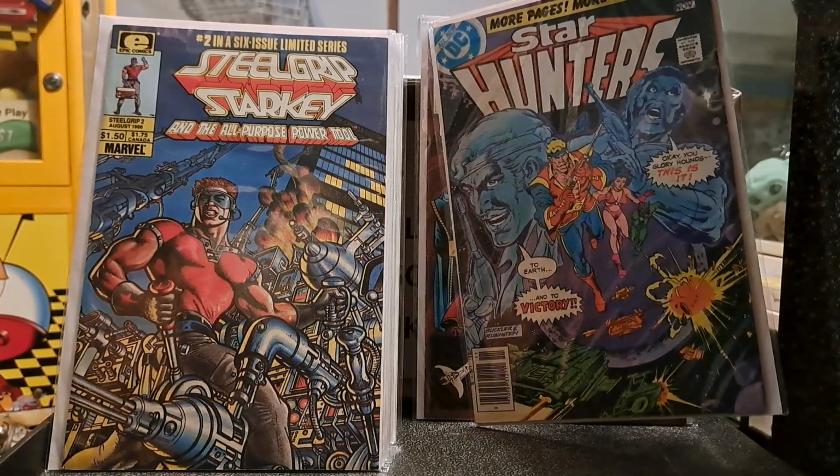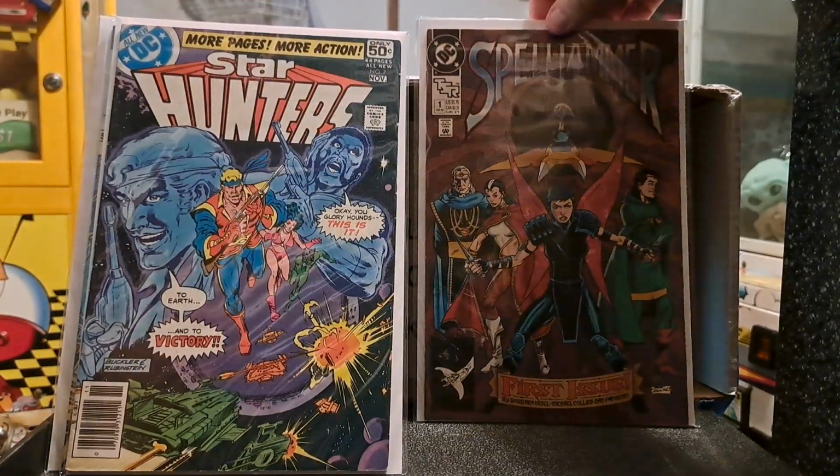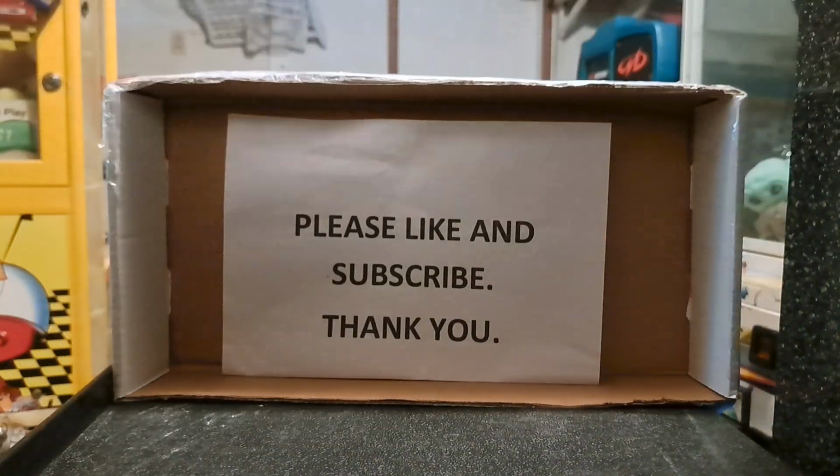And here we have Star Hunters number 7, which I think was the last issue of that series from the 70s. Spelljammer number 1 from TSR, the DC TSR line.